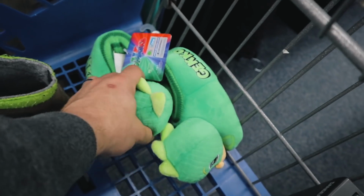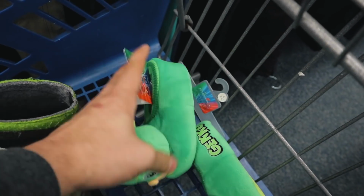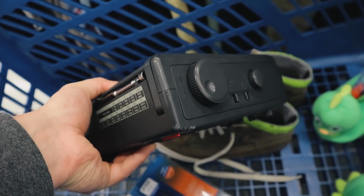Little man is at home sick, so had to get him something new with tags. Gecko slippers. Also scored this guy for $10. Comps were about 40.